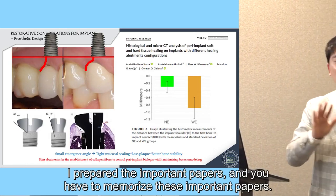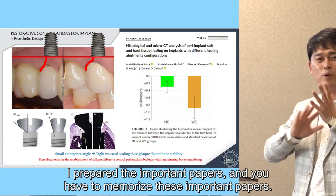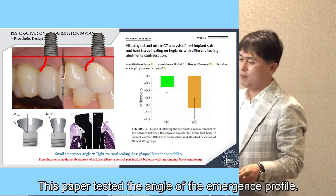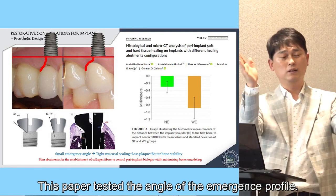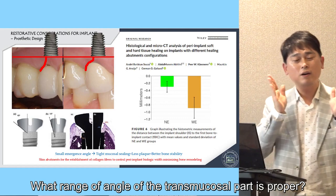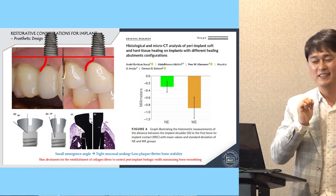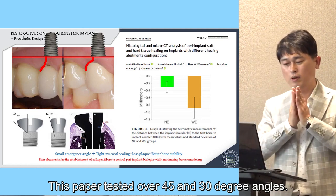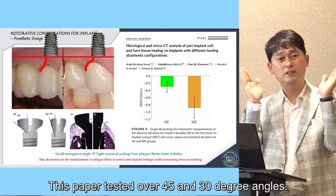Anyway, I prepared the important papers. You have to memorize these important papers. This paper tested the angle of the emergence profile, that is, what range of angle of the transmucosal part is proper. This paper tested over 45 degrees and 30 degrees.